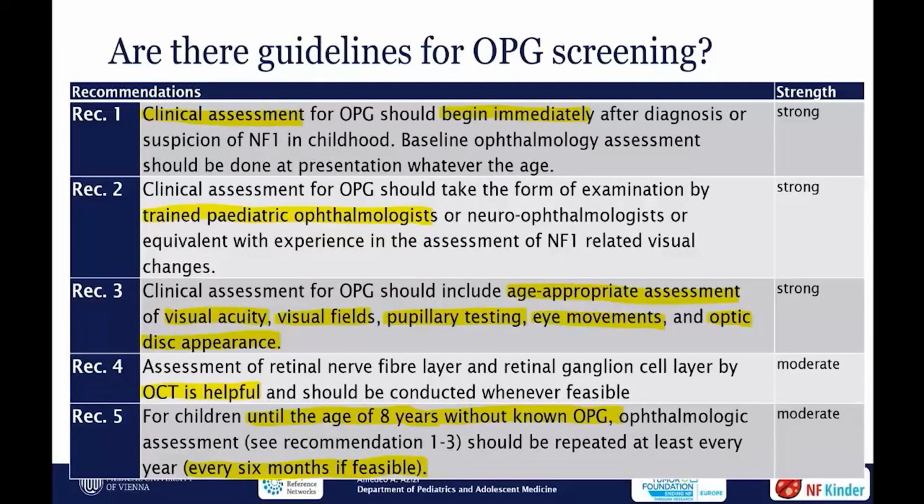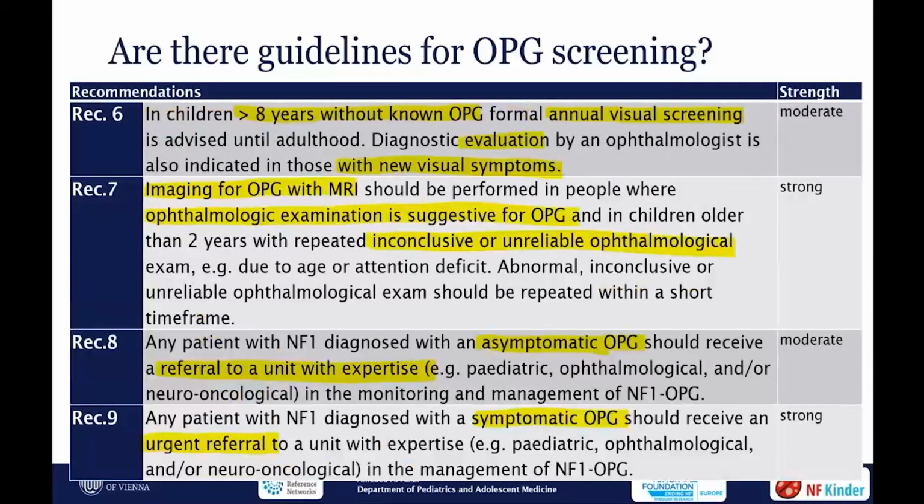For children until the age of 8 without known optic pathway glioma, the assessment should be done at least yearly. Every 6 months is preferable if feasible. In children above the age of 8 years and without known optic pathway glioma, formal annual visual screening is advised until adulthood. And of course, it should be done as soon as a patient comes in with new visual symptoms.